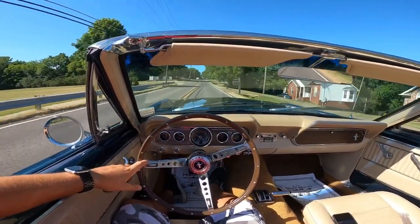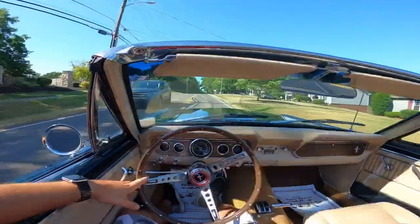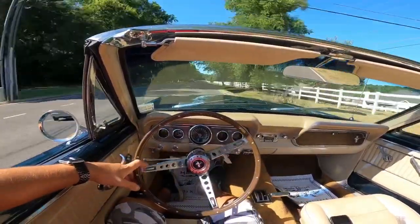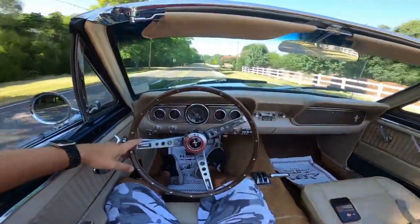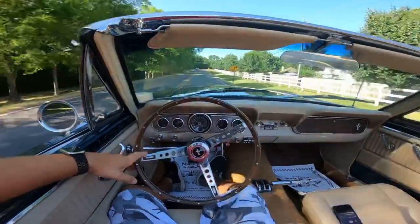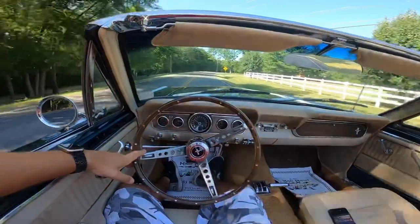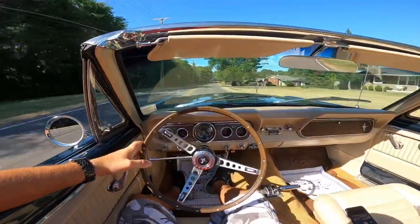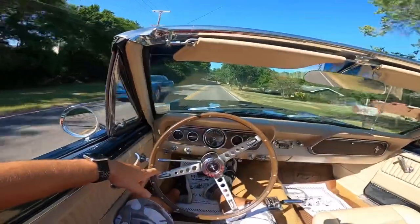Speedometer's coming up on the dash. Looks like our oil pressure gauge is working. Gas gauge is broken on this one. Temperature gauge is broken on this one as well. Pretty easy to drive here.